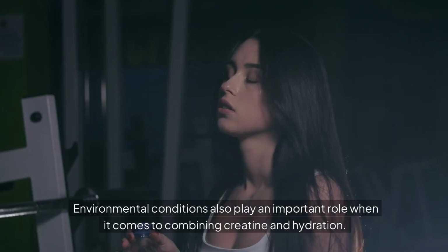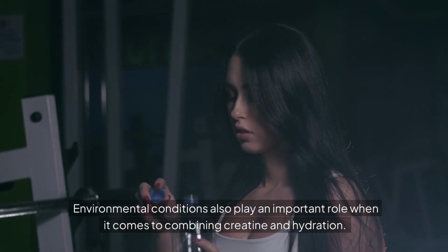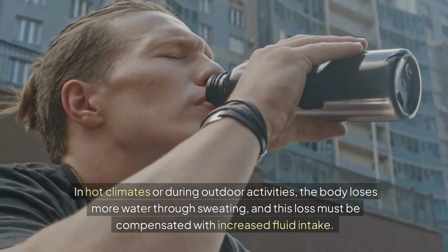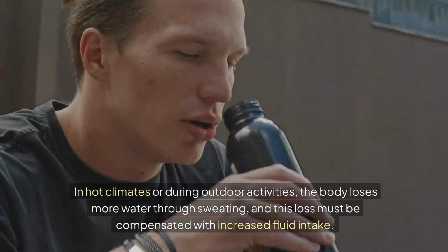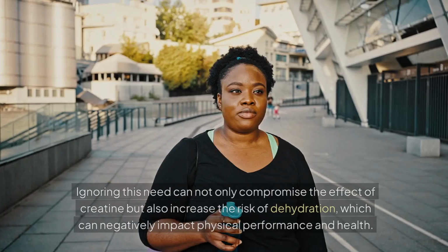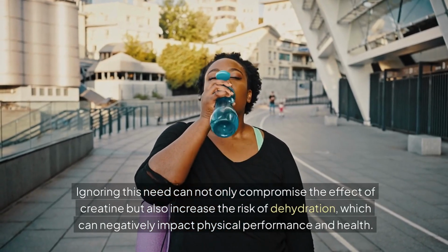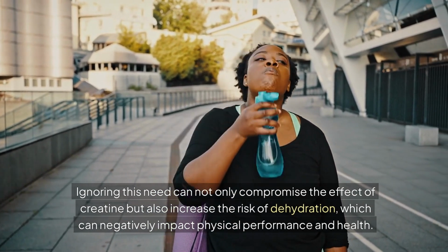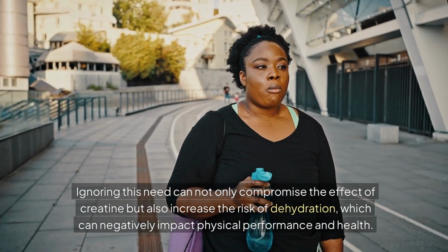Environmental conditions also play an important role when it comes to combining creatine and hydration. In hot climates or during outdoor activities, the body loses more water through sweating, and this loss must be compensated with increased fluid intake. Ignoring this need can not only compromise the effect of creatine, but also increase the risk of dehydration, which can negatively impact physical performance and health.